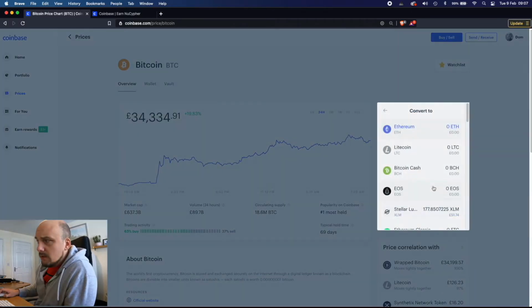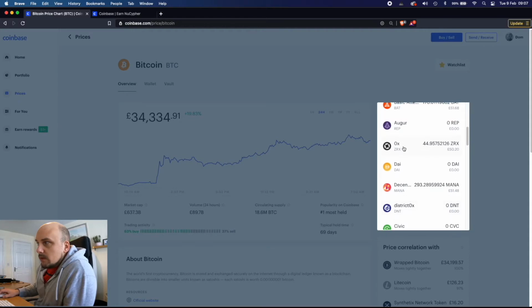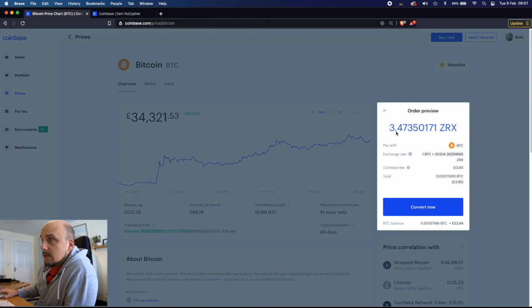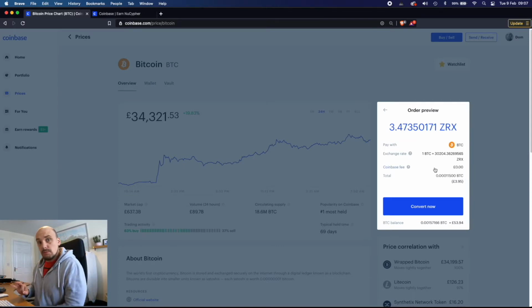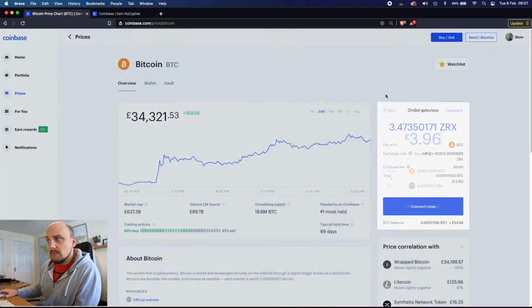Let's say I want to convert my Bitcoin into my least working coin, so Zero. If I do convert Bitcoin, I've got to actually choose how much. What have I got down here? I might just do £3. What's it saying? 3.96. And if you click preview convert, it won't do anything straight away. But here, I can get 3.4 Zero coins straight away, and the Coinbase fee is 0. So that can be quite handy. No fees for transferring between currencies in the basic Coinbase app. That's something which a lot of people forget about, so always quite good there.